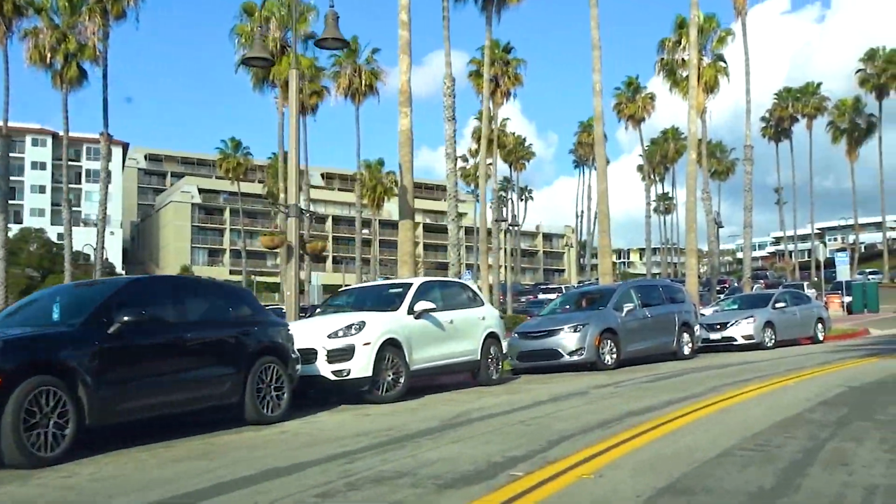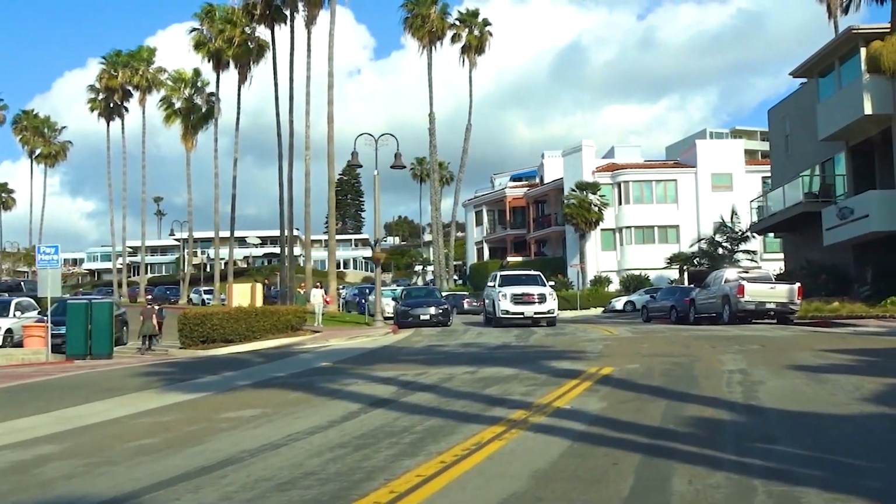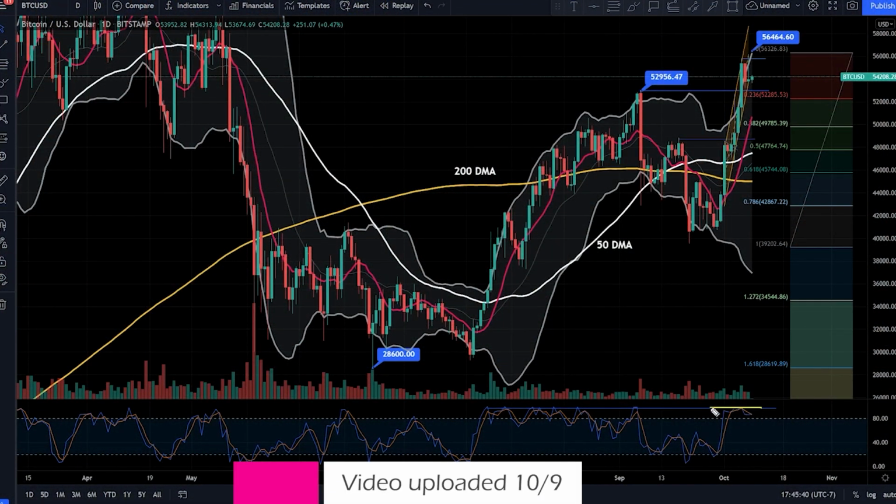Let's revisit the old dinosaur Bitcoin. Last time we looked at Bitcoin was on October the 9th. Here is a quick recap. The stochastic oscillator is showing that Bitcoin is definitely way overbought. The volume continued to be low. I don't really like this when Bitcoin spikes up a lot on low volume.